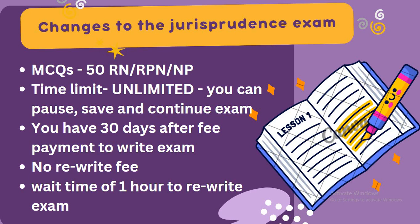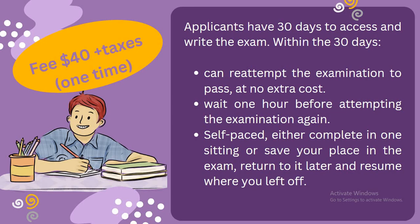So say today you paid your fee, and tomorrow you sit for your exam. You tried it, you didn't pass. So you will wait for the 1 hour time frame, after which you can again sit for the exam, and keep giving it until you pass, right? Now again, as I've already told you earlier, the fee was $40 plus taxes, but now this is a one-time fee. You pay $40 plus taxes one time, and you can rewrite the exam n number of times during the 30-day time frame.